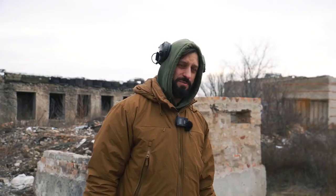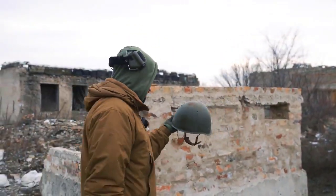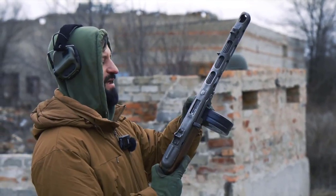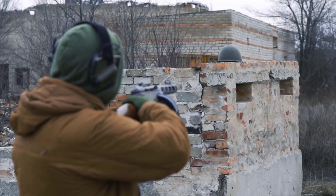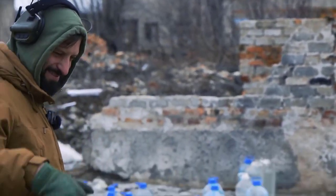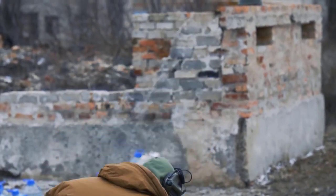The first penetration test of the PPSh will be on a Soviet SSh-40 helmet from 1940, a steel helmet. By the way, this isn't a disc magazine, it's a drum magazine. We insert it and load it. Is that it? Exactly what I was talking about! She has dug in her heels.